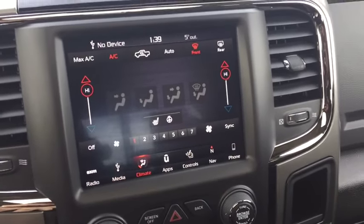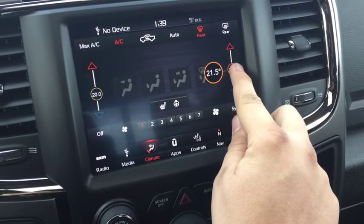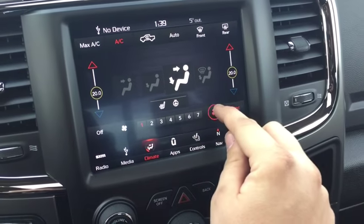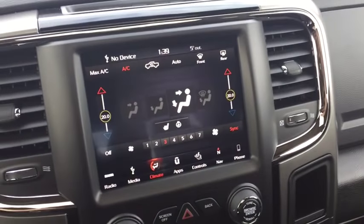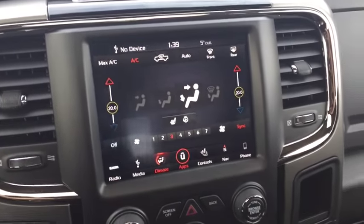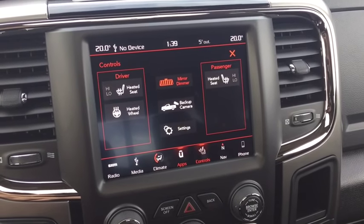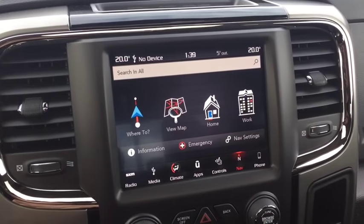And here's our touchscreen controls for our climate control. You know, adjust the temperature. You can sync the temperatures, adjust the position. Adjust the fan speed, turn on your air conditioning and your defrost. You also have the auto feature, which allows the truck to adjust the climate control for you. You have your Uconnect apps here showing you all the cool stuff you have. Touchscreen controls for your driver and passenger heated seats and your heated steering wheel. And your mirror dimmer. And we have our GPS navigation system here.